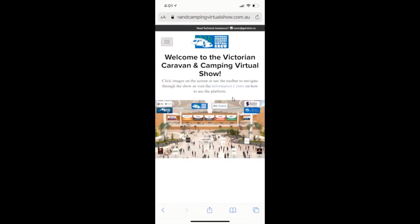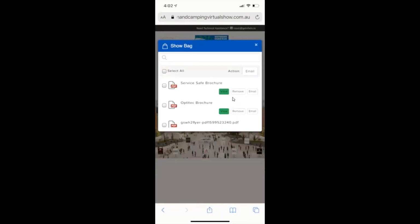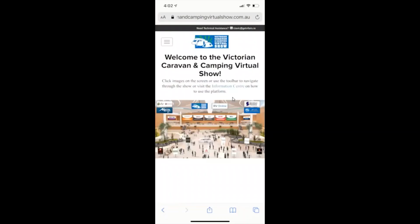So we go back. The next item is your show bag, and you can see here you can select all. You can select one, email it to yourself, or remove it. So I might remove this one, select it all, and then I'm going to email myself by just clicking the email button there. So back to the main lobby.